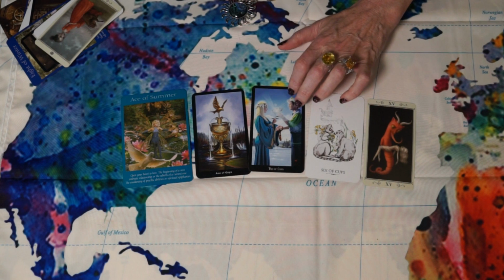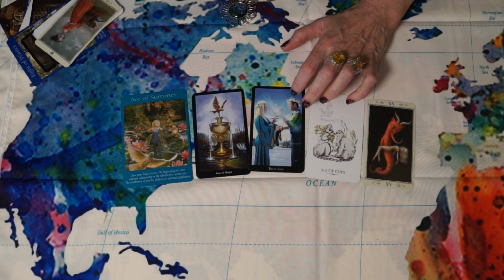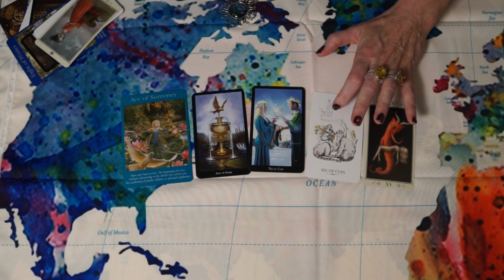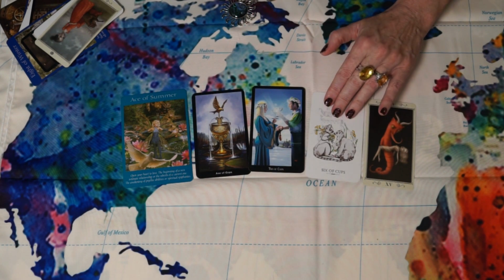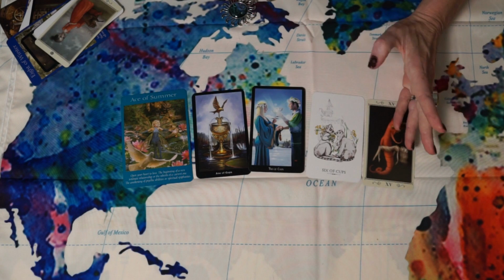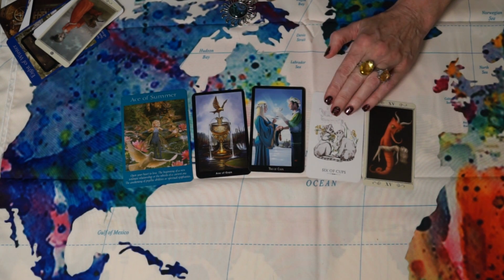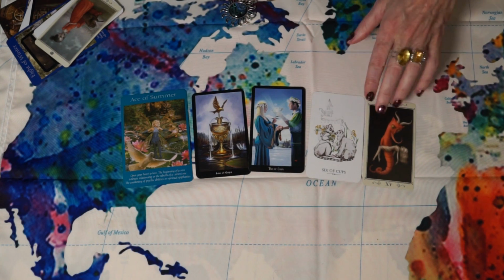The magnetic pull is going to be intense. You're going to know it for what it is the second it's there. And because you've done the spiritual work, you recognize it right away for what it is: fairness and balance and equilibrium and respect. This person respects what you say. They respect what you do, your space, your values.